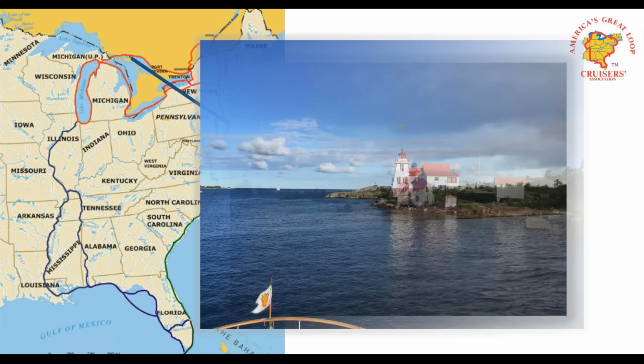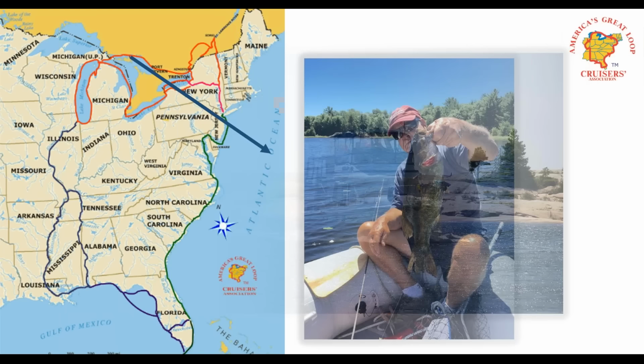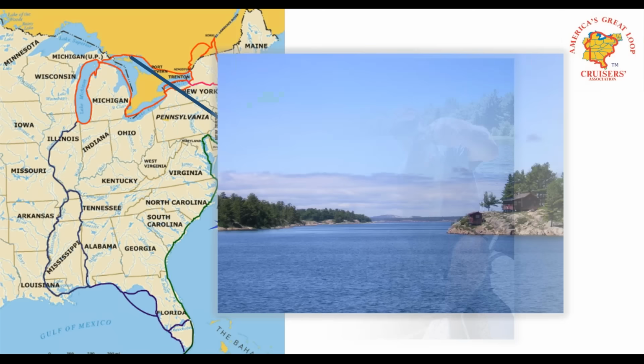At the end of the Trent-Severn, you will have reached Georgian Bay, which is sometimes called the Sixth Great Lake. It's actually off of Lake Huron. Georgian Bay is kind of a sportsman's paradise. There are lots of places to anchor and run around in your dinghy, lots of great fishing, lots of swimming, lots of hiking, lots of nature trails.